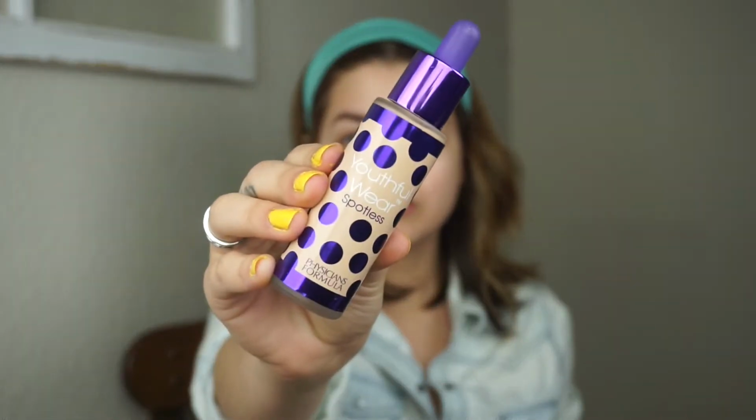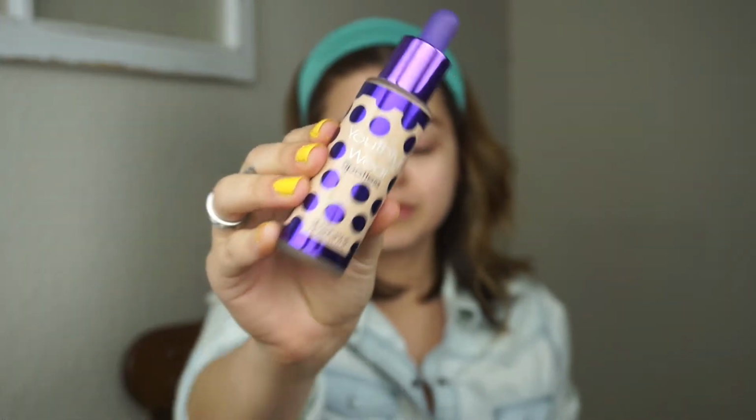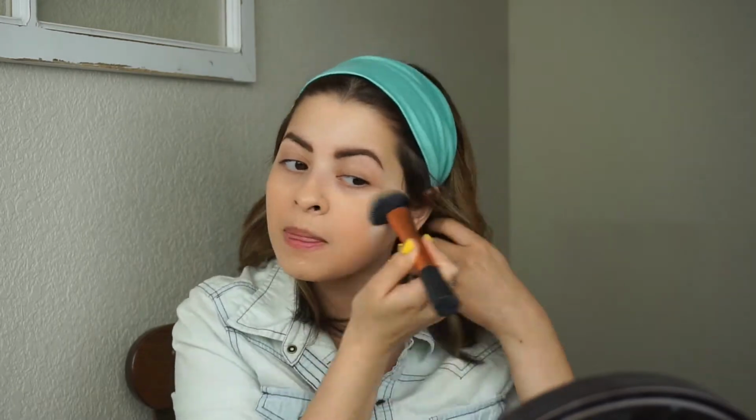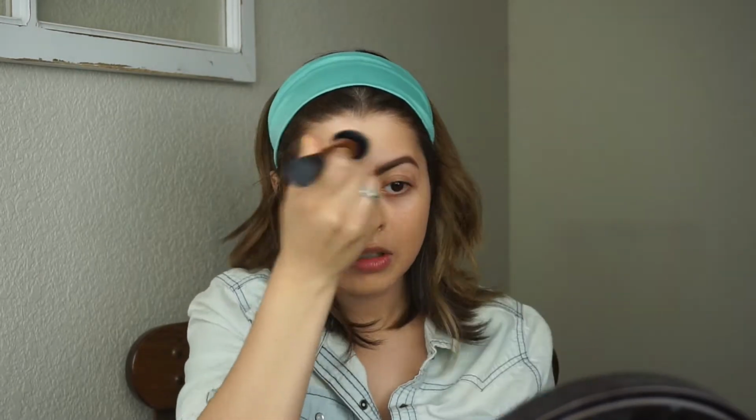After that, I'm going to let it dry, and then I'm going to use my Youthful Wear Spotless by Physicians Formula foundation. I got mine in the shade medium, and it has an SPF of 15. You have to shake it before you use it, but I really like this foundation. It's very lightweight, and it has a nice scent to it.